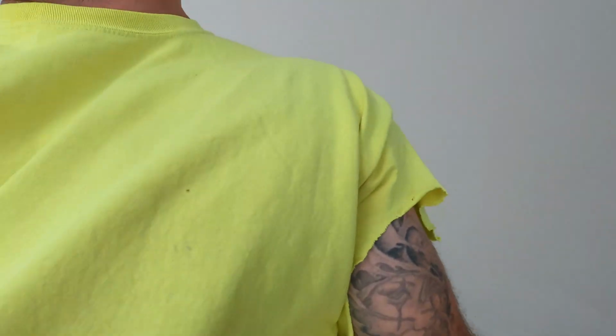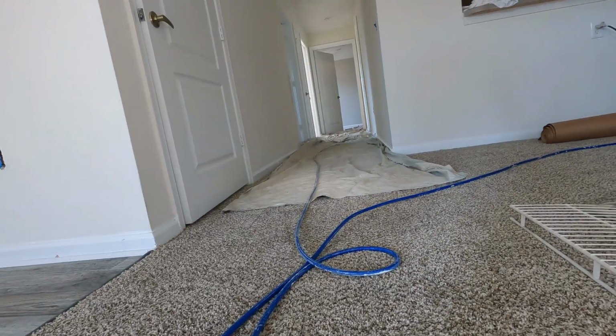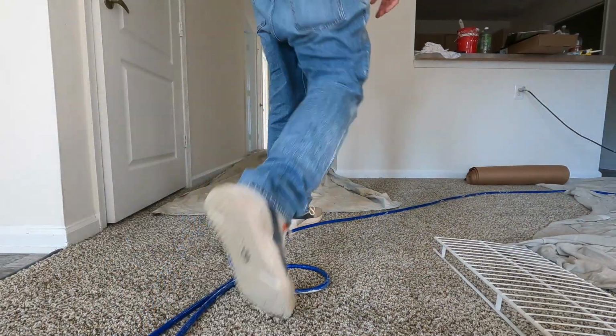All right, got the new tip in, and I can already hear the difference. Even though I haven't even really gotten started, I was just clearing the line. And yeah, I hear it. They said you'll hear the difference. When it's clogged up, you're definitely gonna hear the difference. So I'm gonna go right here. I got this hallway to hit, and this is where I'll be working at.